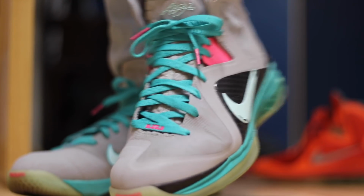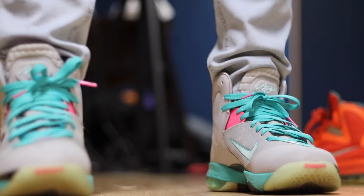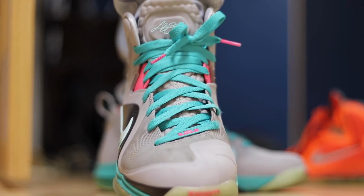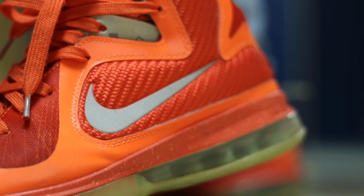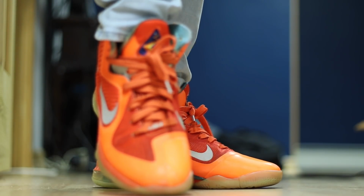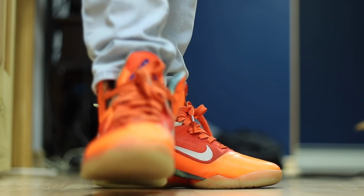We're sticking with the old heat right now, and I'm going to show you my LeBron 9 collection. It's only 2 shoes. It's not much of a collection, but still. LeBron 9 Elite South Beaches. In addition to that, we got the Big Bang LeBron 9s. 2 of my favorite shoes, as you can see, they are beat. These things are destroyed because I wear them so much.